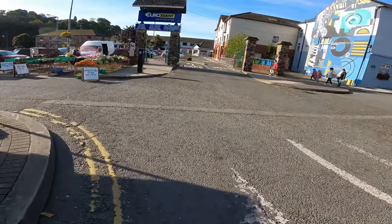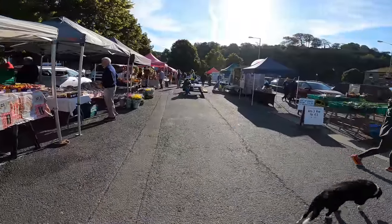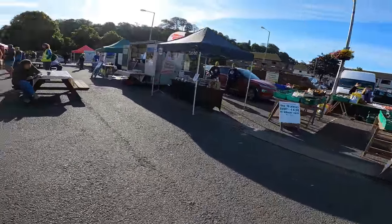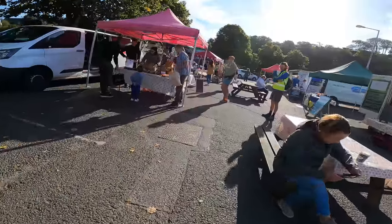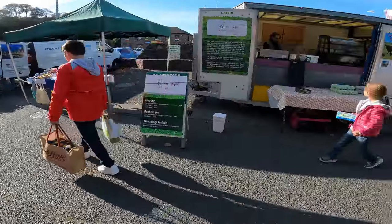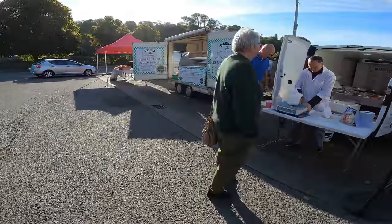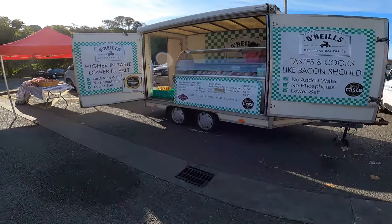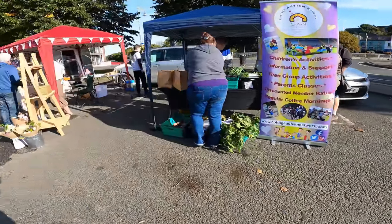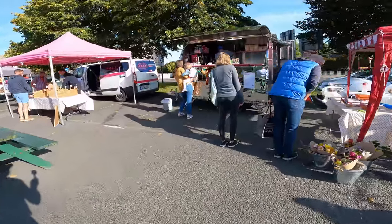Well, Saturday morning, it's a quarter to 10, and we've come to the car park right at the entrance of Enniscorthy town, and you see there's fruit and veg, flowers, vendors, mix and match, fresh baked goods. There's meats, fish. You picked a good day in between the two. So it's not a huge market, but there's fresh produce. It's just located right at the bottom of the town. Barista, you can have some coffee.